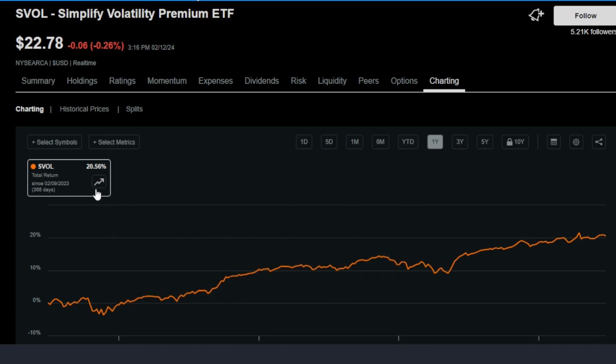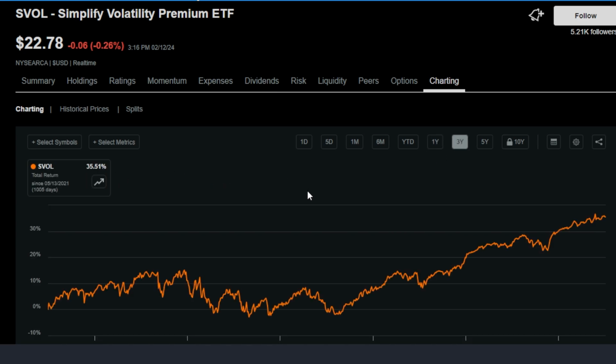Considering on the 1-year time frame, SVOL is up 20.56%, which is beating plenty of stocks and ETFs across the market in that time frame. Now, over the last 3 years, SVOL has returned 35.51%. So of course, because SVOL has decayed a little bit over the last 3 years, you're not going to get the full return from the dividends, but still 35% for a high yield income generating ETF is definitely not all that bad.